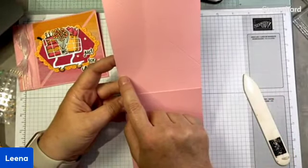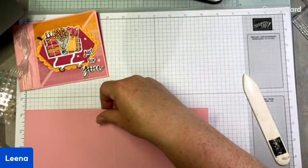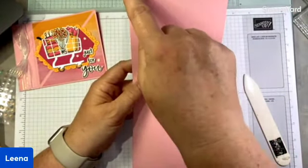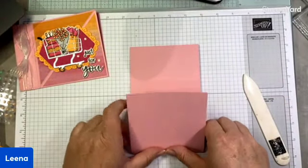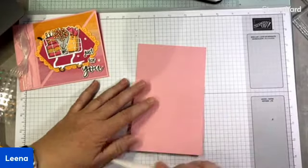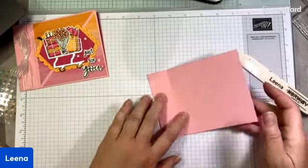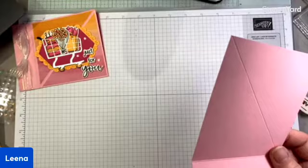Then I've also scored it at 4 1/4. So if I put this in, no, I lied. Yes, I did. It's 4 1/4 because I want this panel here to be square. So remember, this is 4 1/4. I'm going to score down 4 1/4 here, and that's going to create the spine for my book fold. I'm going to fold this once this way, and then fold it back because our book fold is actually going to open this way. Once you've got those 2 score lines in, then you're going to insert your paper.